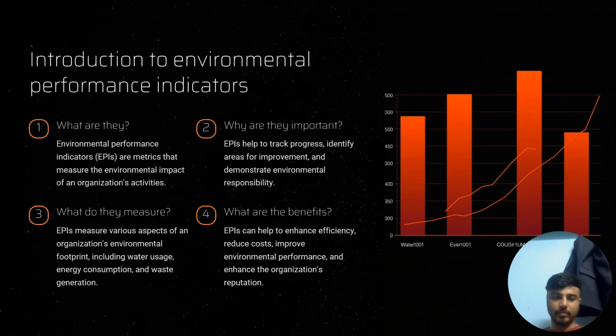Introduction to the environmental performance indicators. What are they? The environmental performance indicators, also known as EPIs, are the metrics that measure the environmental impact of an organization's activity. Why are they important? The EPIs help to track the progress, identify the areas for improvement, and demonstrate the environmental responsibility.